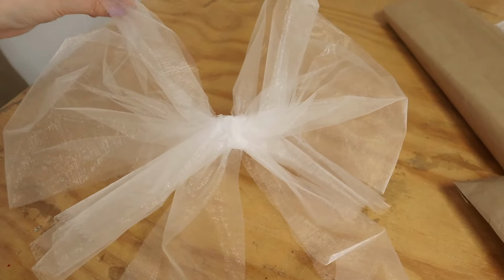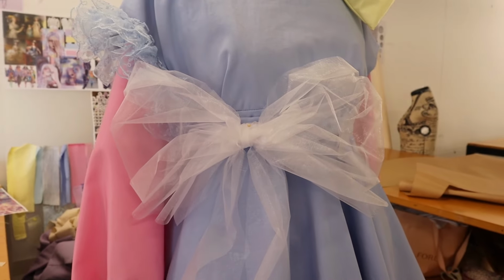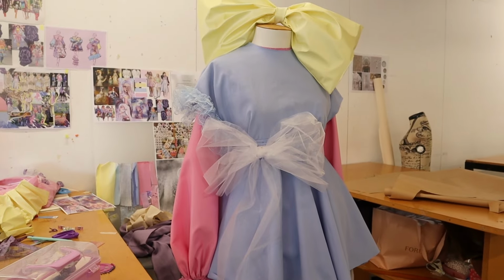Then for the calico bow that I had on the waist of the dress, my lecturer advised me to create a sheer version so that the overall garment doesn't look too heavy-weighted, so there's some light and flowiness, which I agree, and I think it looks more whimsical this way.